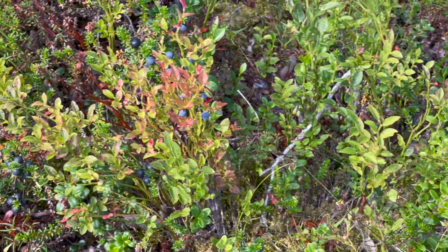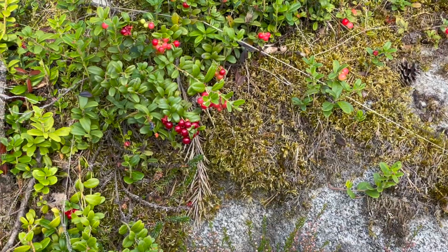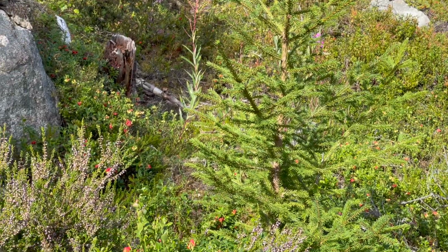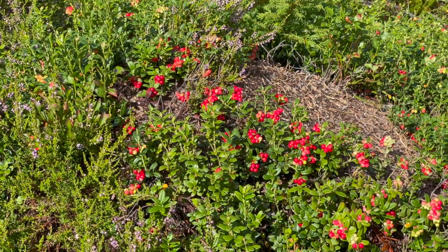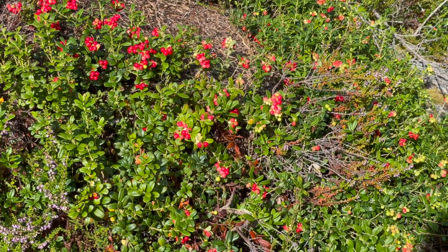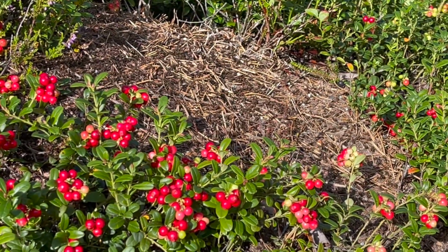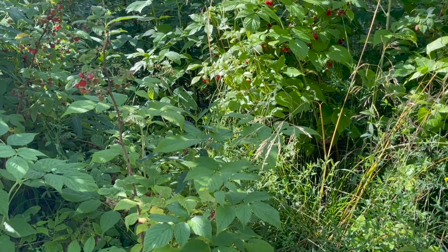You really have to watch your step, not to squish them. So juicy and red. This is a perfect spot to build a home. So these guys had the right idea. Wild raspberries.